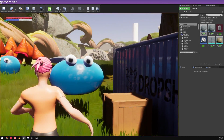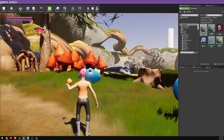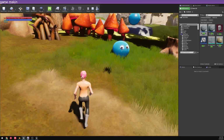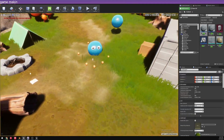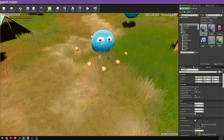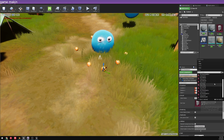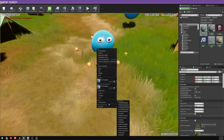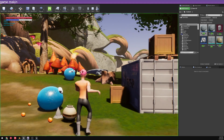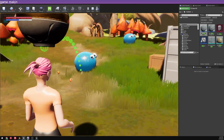Yeah, blueprints are made. Okay, what's wrong with the apple? I wonder if it's just the apple, or if we change this to a pot. Right. This just doesn't have the animation.